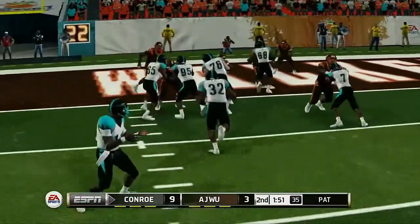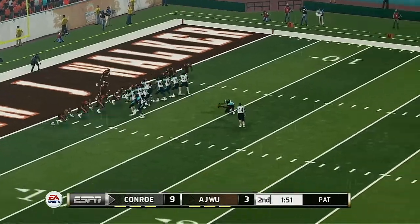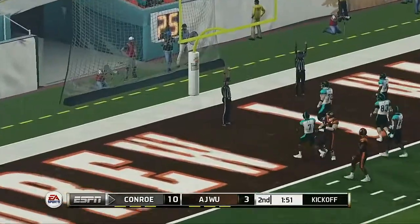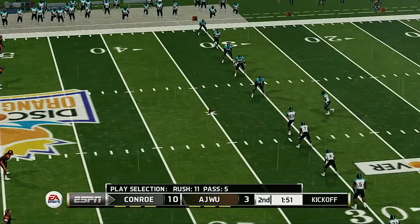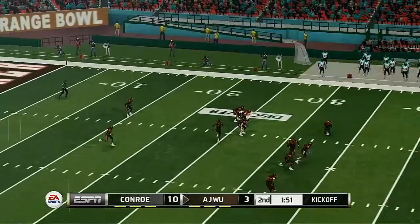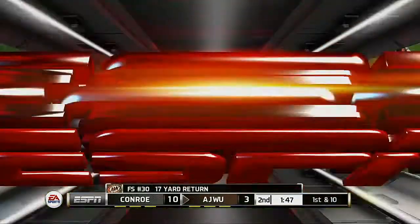This back has great vision, which allows him to make runs like this one we just saw. On the extra point. A 9-play, 58-yard drive, and it results in a touchdown. They line up to kick this one away. He's out to the 30. He gets out to about the 32-yard line.